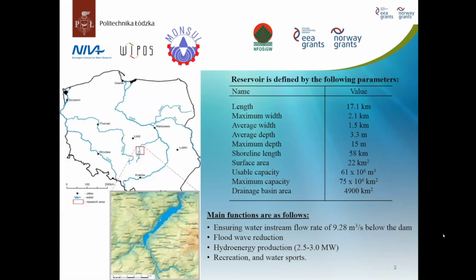So I would like to start with the information concerning this artificial lake, the Soleil reservoir. This reservoir is one of the biggest lowland dam reservoirs in Poland. It was constructed in years 1969 to 1973 by impounding the Pilica River with a dam. The most important parameters of this reservoir are the length of 17 kilometers, surface area of 22 square kilometers, and the parameter which is very interesting, average depth. It's a really shallow artificial lake. It has a depth of 3.3 meters.